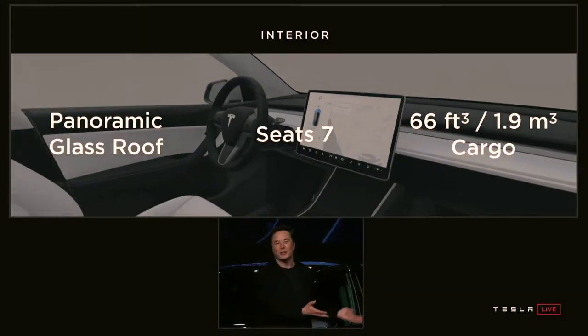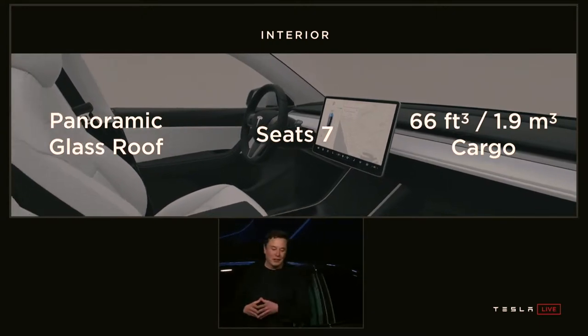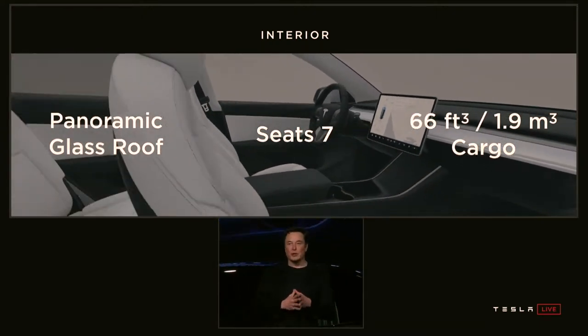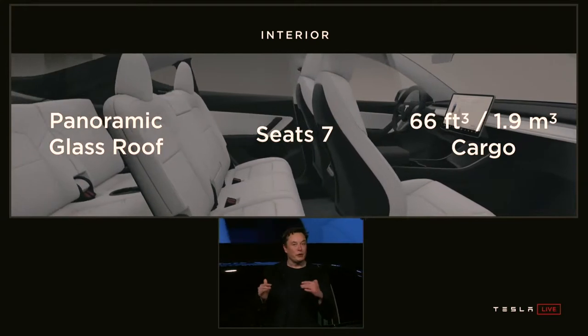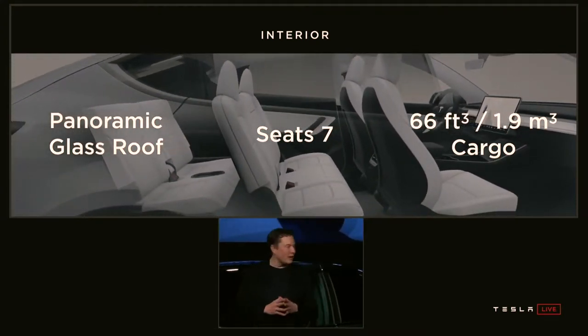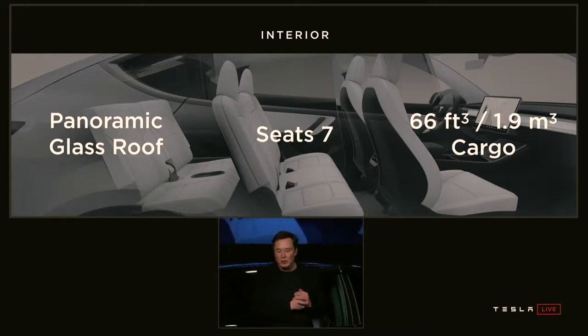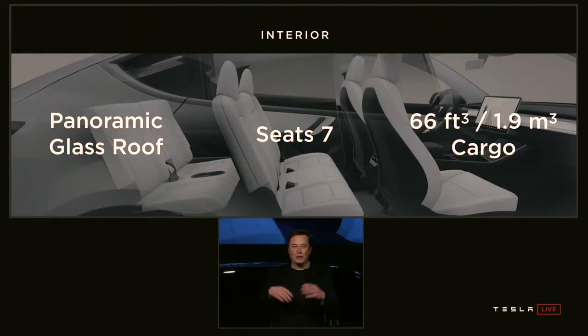From an interior standpoint, it has a panoramic glass roof. And by the way, after I'm done here, you guys will be able to come up and check out the car. It's going to have a panoramic glass roof. Just like the Model 3, if you're in the car, it feels like you can see the sky. Seat 7, 66 cubic feet, obviously autopilot and all that.